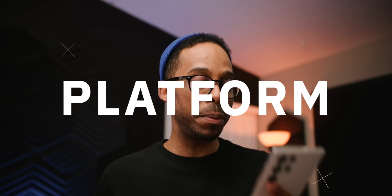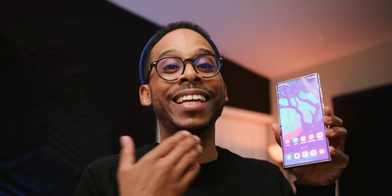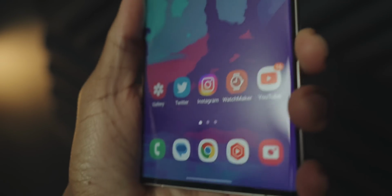Now, into platform. And there's something different about this year. Again, I'm rocking One UI all the way through. I typically, as soon as I get my devices, switch to Nova Launcher because I want more apps and so forth.